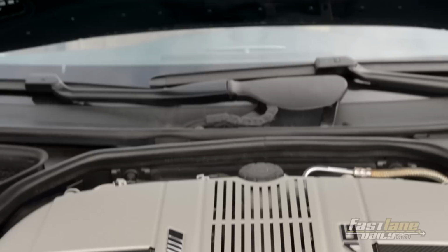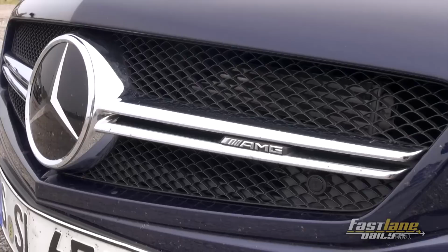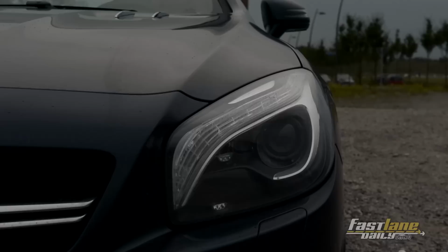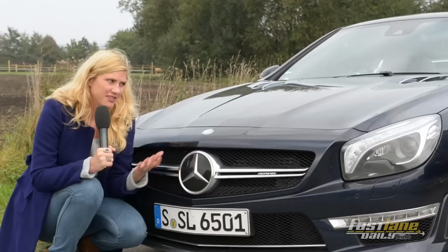Let's talk about the AMG specific details. The entire front is AMG sharpened, and you recognize it by its double chrome line here in the grille, and of course by its AMG badge and by the LED running daylights here in the front. They're not fully LED equipped as we know them from the new CLS or new S-Class, but with the next generation this might come.